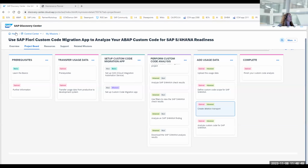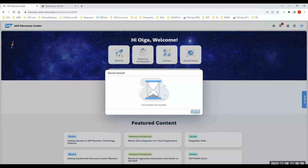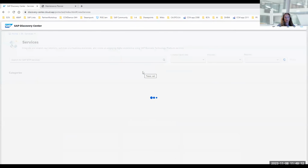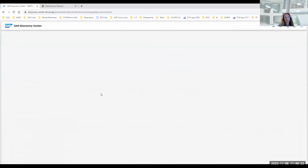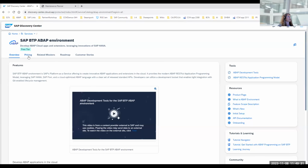So it works like this. Let me just show you. If I go here to the home. I think I've seen a blog from your side about the quotas for the entitlement. The minimum quota should be sufficient. And beyond that, we have the hibernation mode available for SAP BTP ABAP environment. It means you pay for it only if you use it. So you can use it for the custom code analysis purpose and then turn it off in order to save costs. That's so great.